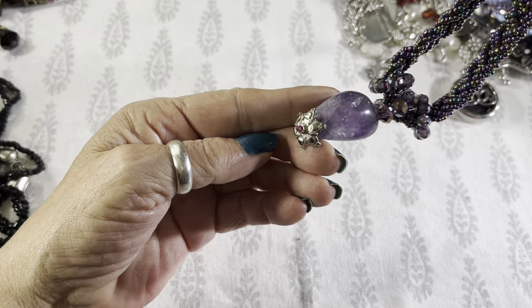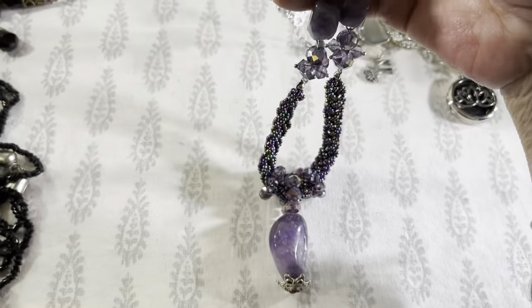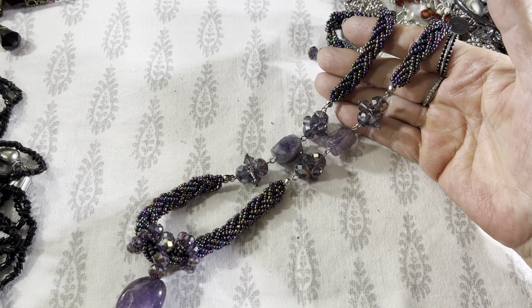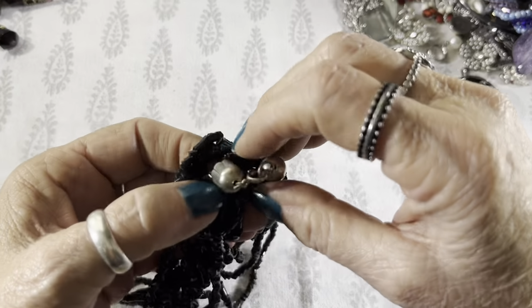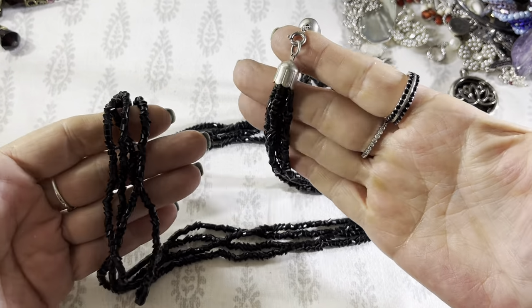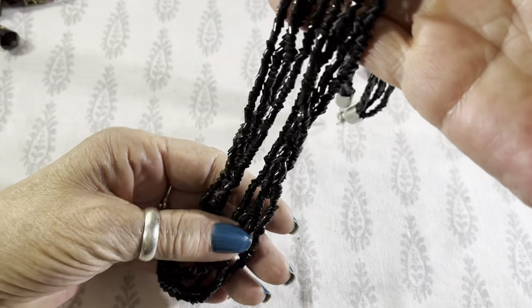It's got a big amethyst on the bottom. This thing's kind of weird. That would catch on everything. Don't chew my plant. So there's that. And then there's just this black one with irregular seed beads. I like it because it makes it sparkle.